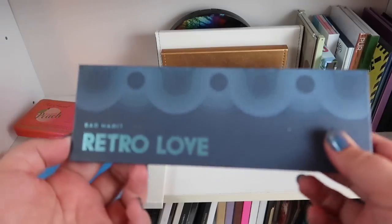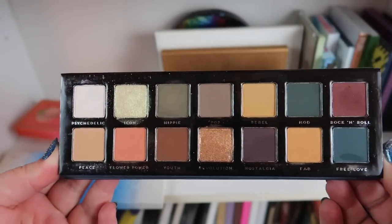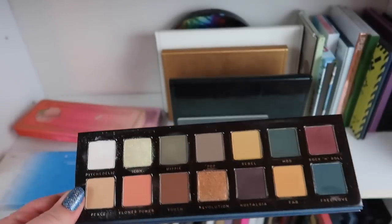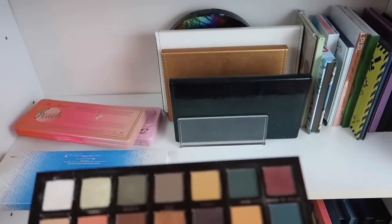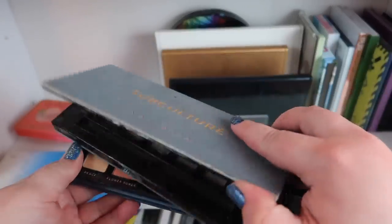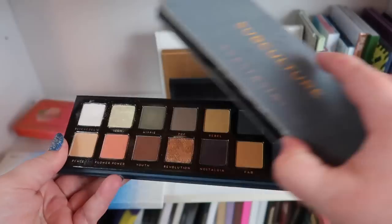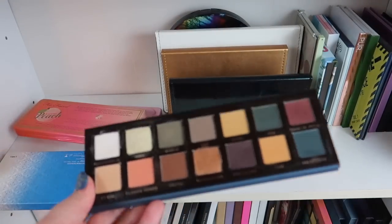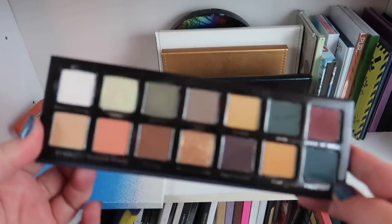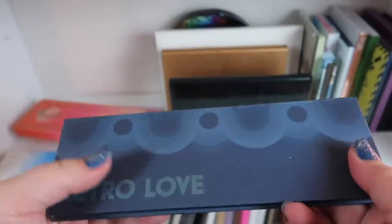This is another Bad Habit palette, but I think I'm gonna hold on to this one because this is the best dupe for the Subculture palette that I have, and I panned the entire Subculture palette. I actually have the empty version. Let me pull it over right here. This is my empty Subculture from ABH. I panned the whole thing, my 2019 Pan That Palette. If you missed that, I'll throw the whole playlist up in the cards. But it was such a unique color story, and if I ever wanted to do a specific look, I liked having this dupe around to do that. So I'm gonna keep this one.